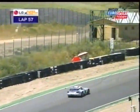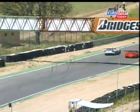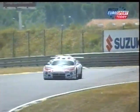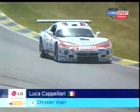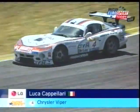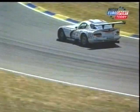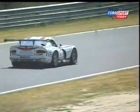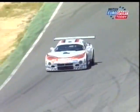Now, the 57th lap of the race. And the number 4 Car Sport Holland car going very slowly, being blown off by one of the Ferraris, howling by him. And it looks like Luca Capillari has a problem. Not up to speed at all. Being passed by the Lilian Brenner Enzo Calderari Ferrari. And behind him he's got Francois Lafont, who's taken over the number 9 car from Jean-Pierre Jarier.